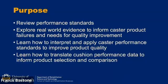And then finally, I'm going to talk about how you can take standards that are designed to produce metrics that predict tissue integrity management related metrics to risk of developing pressure injuries, and also how you use that information to compare one product to another.